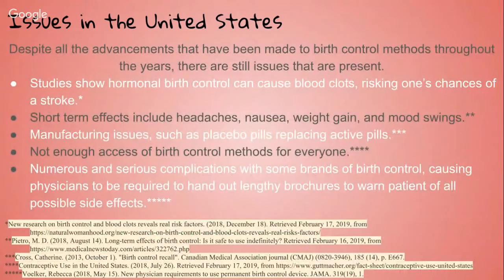Issues in the United States continued. Despite all the advancements that have been made to birth control methods throughout the years, there are still issues that are present. Studies show hormonal birth control can cause blood clots, risking one's chances of a stroke. Short-term effects include headaches, nausea, weight gain, and mood swings.